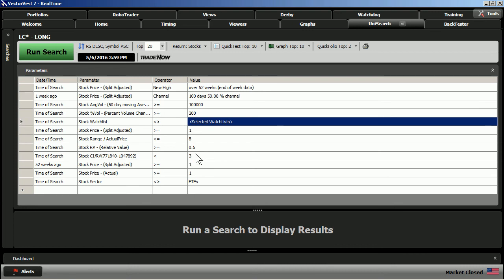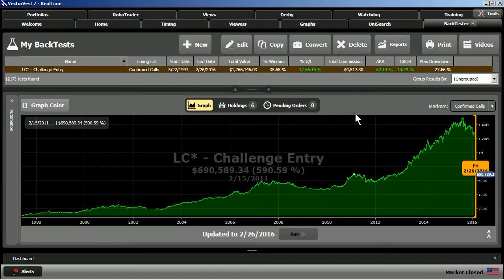Next, we want the price to be a year ago more than $1 on a split adjusted basis. And then, of course, our default price and sector filters for the search requirements. All of that, of course, sorted by RS descending. Now let's move back to the backtester and see how LC put this together into his trading plan. Clicking the Edit button.